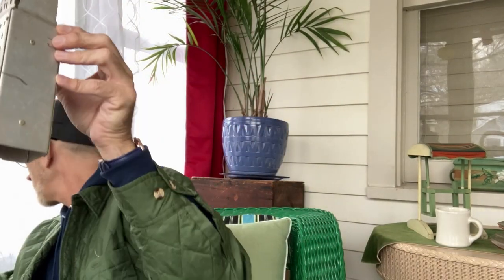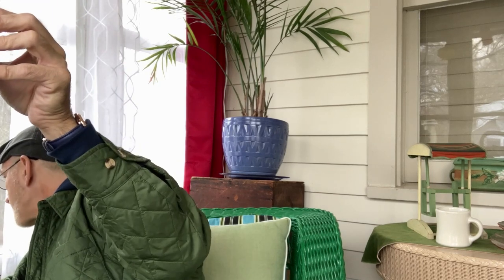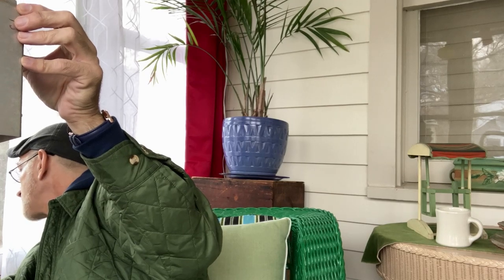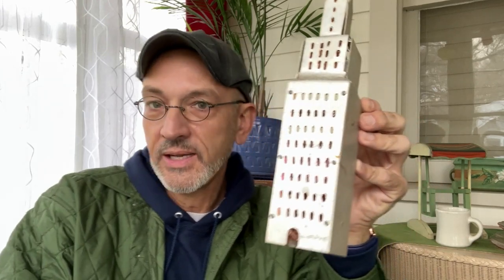Let me check on my squirrel. All right, don't eat too many. Eat one, hide one, eat one, hide one.